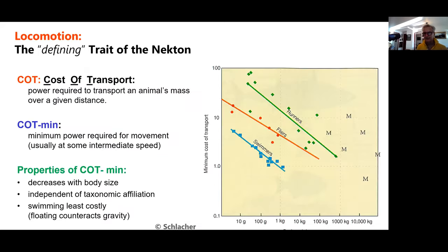So if you want to get around the Earth, you have three options. You can fly, you can swim, and you can run or walk like a mammal, like we do. Now, there's this concept which the physiologists have developed. It's called the cost of transport. The cost of transport is essentially quite a simple concept, and it basically means how much energy you have to spend if you don't walk, run or fly particularly fast. What is the minimum energy that you need to go from point A to point B?